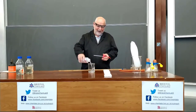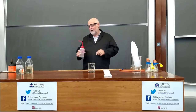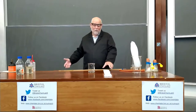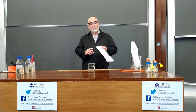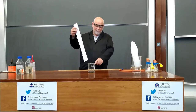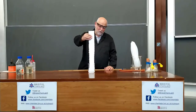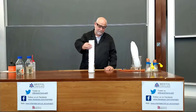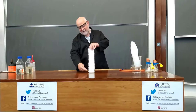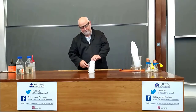I'm going to add a bit of the active ingredient nail varnish remover into this beaker. It's a chemical called acetone, or more correctly in school level chemistry, it's called propanone. Large beaker, small amount of propanone, big piece of polystyrene foam. Just watch what happens. If you look at the interface here, if you can see, that's where the gas is being released.